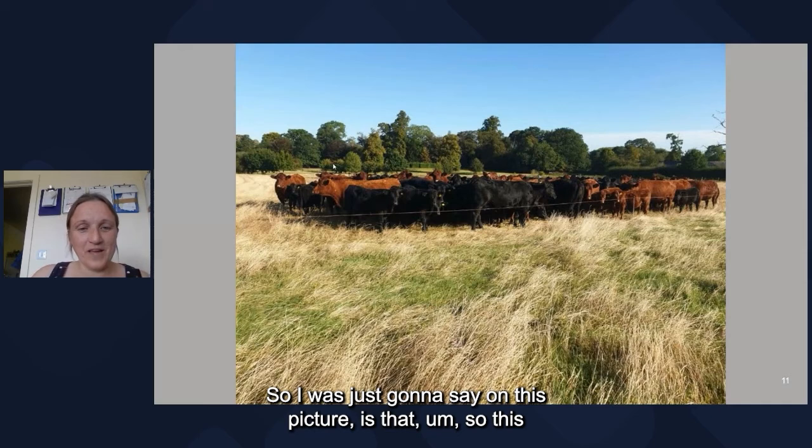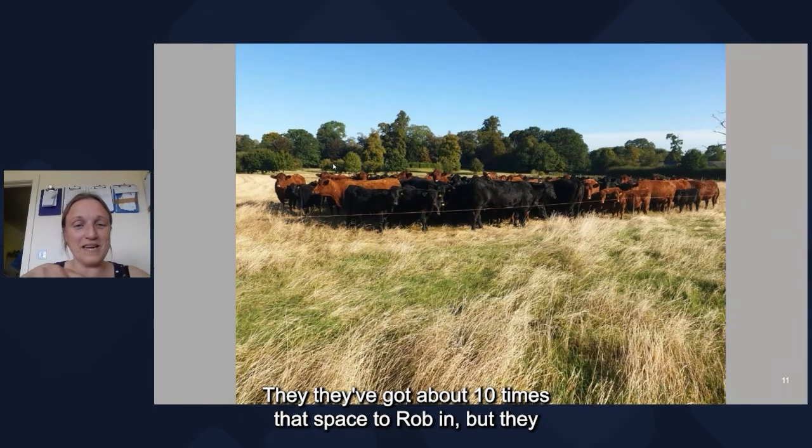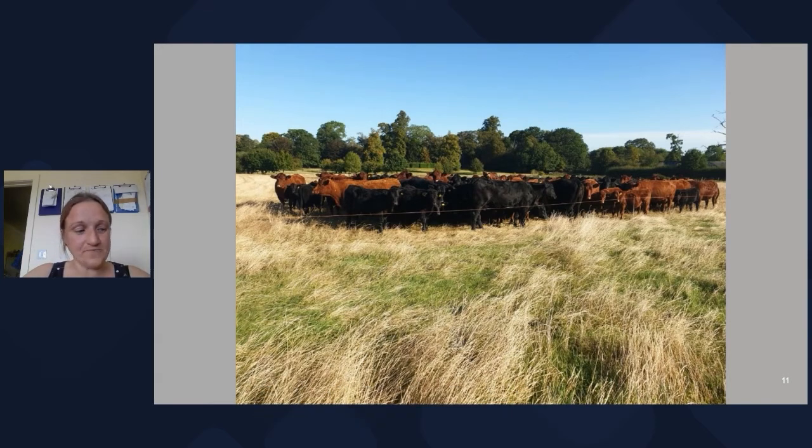I was just going to say on this picture, this is a better example of a mob. They're standing all together. We don't keep them that tight. They've got about 10 times that space to roam in, but they're all stood together on that day, probably because we're about to move them into the next cell.